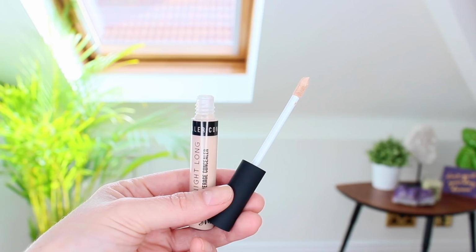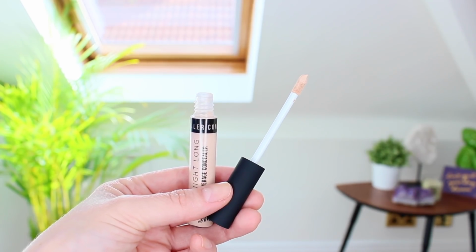So I'm also going to use their All Night Long full coverage concealer. This is in the shade number 2, which is Oatmeal. Oh, is this just going to be too light for me? Oh, do you know what? It's fine. It is, it's too light. I've got other shades, but the other shades look a bit dark. It's fine. I'll just balance it out with bronzer later.